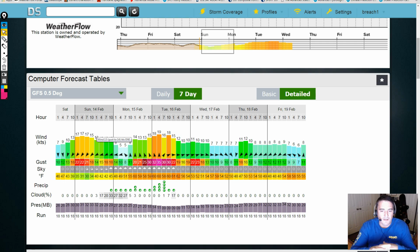And if you're going out, suit up good, because that water temperature is down to about 50 degrees now, and the air temperatures aren't going to be of much help.